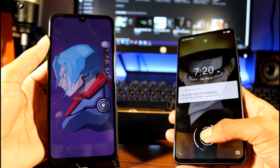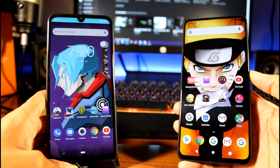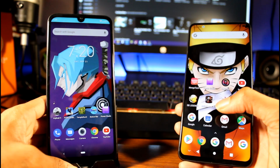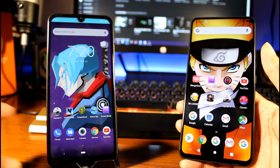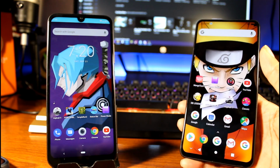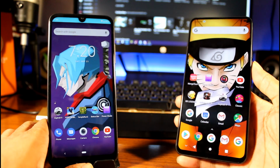3, 2, 1. Yeah, so that was okay. Now that I said it, it's gonna act right. But usually, this one, if you don't do it exactly right, then it won't register. It's not like the Mi 9T. The Mi 9T almost 100% works. Just know that it will get a little annoying and hard to use sometimes.